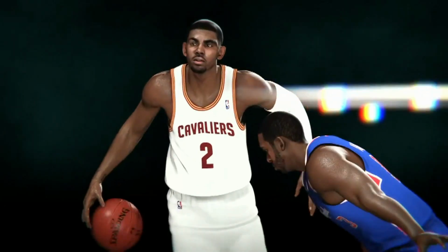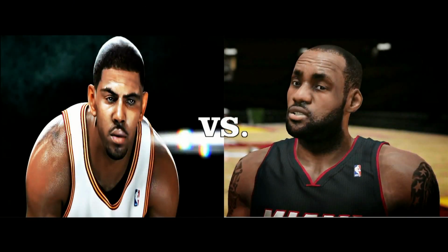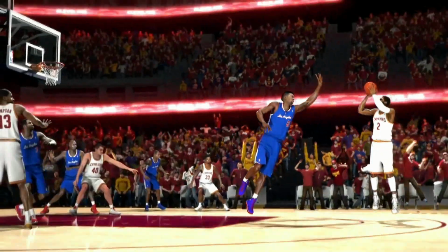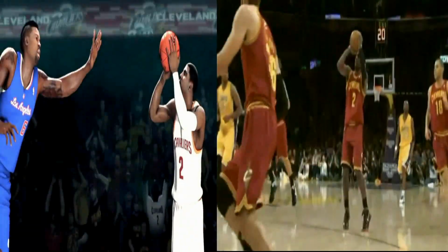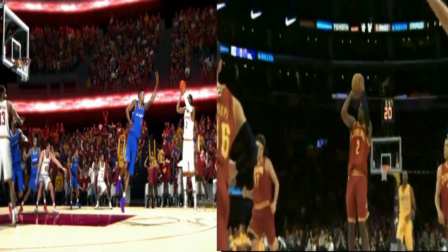Secondly, I got the shoes. The Nikes were looking real crisp against the court. I like that, that was looking nice. Next, I got the shooting. If you look at a video of Kyrie's form, they really got that on point. I mean, you expect that because of the cover man, just like LeBron in 2K. So we're just going to wait to see some 5-on-5 gameplay of both.